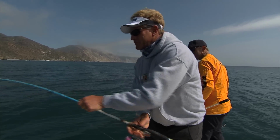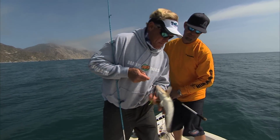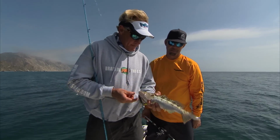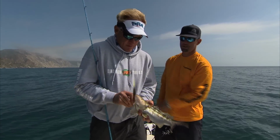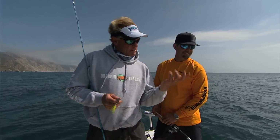Let me show you what this one looks like. This is a little bigger fish, about the same size as that other one in the cooler. Man, they look just like a bass, don't they? Got a really white belly. They're setting up out here on the sand. Ouch. I'm bleeding. You know what that means? It's gonna be a good day.